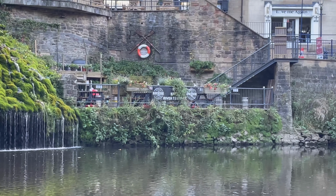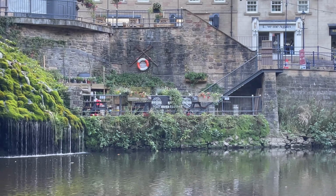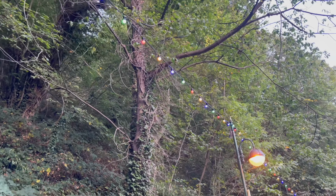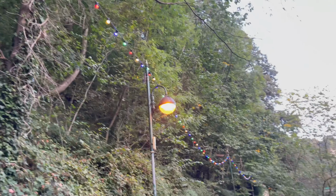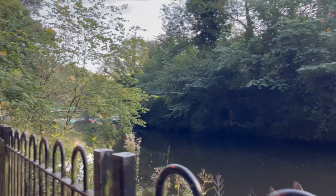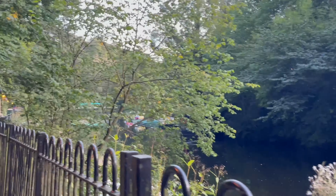Really pretty. Really nice to eat out there. Loving all the lights around here too. I bet it looks so pretty when it's dark. You can see them. It means the boats we were on about earlier.